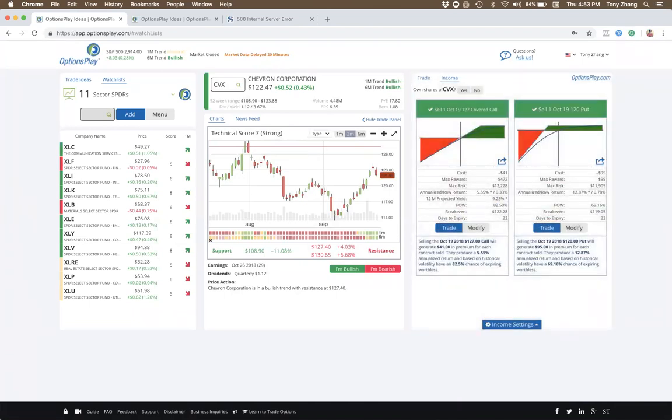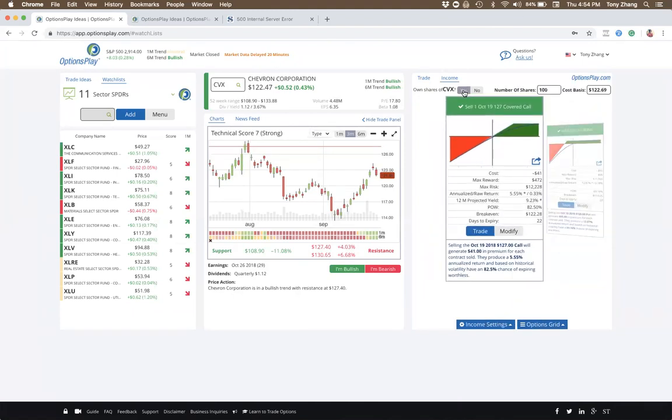I've gotten a lot of requests here. CVX, Chevron. If you own this stock trading at 122 right now, this is telling you to sell covered calls looking at the October 19th 127, which generates a 5.5% yield on a stock that pays a pretty nice 3.6% dividend. So this is actually a stock that if you own, you're already getting a nice yield, but you can add to that yield another 5.5%, which brings your total yield to 9.2% from 3.6. So a significant bump in yield by adding covered calls to a stock that you already own.